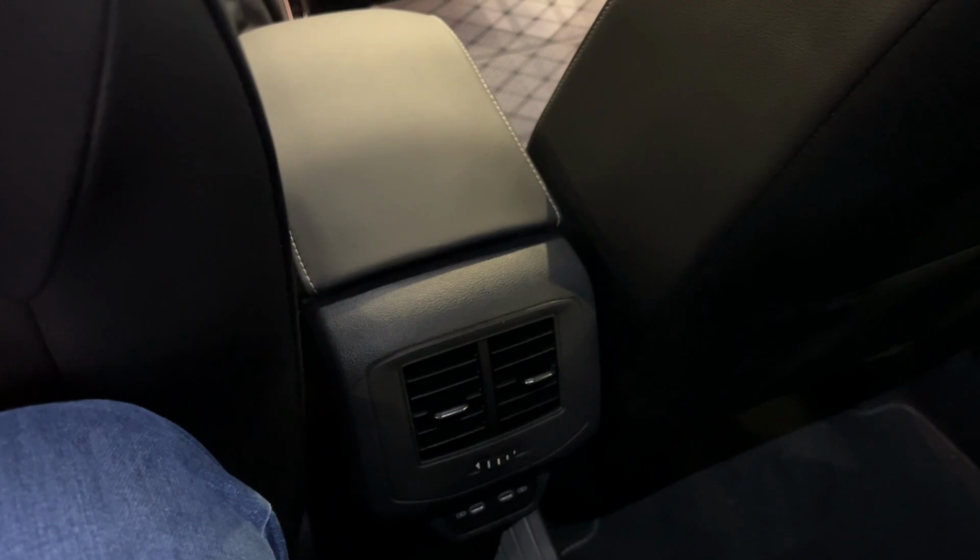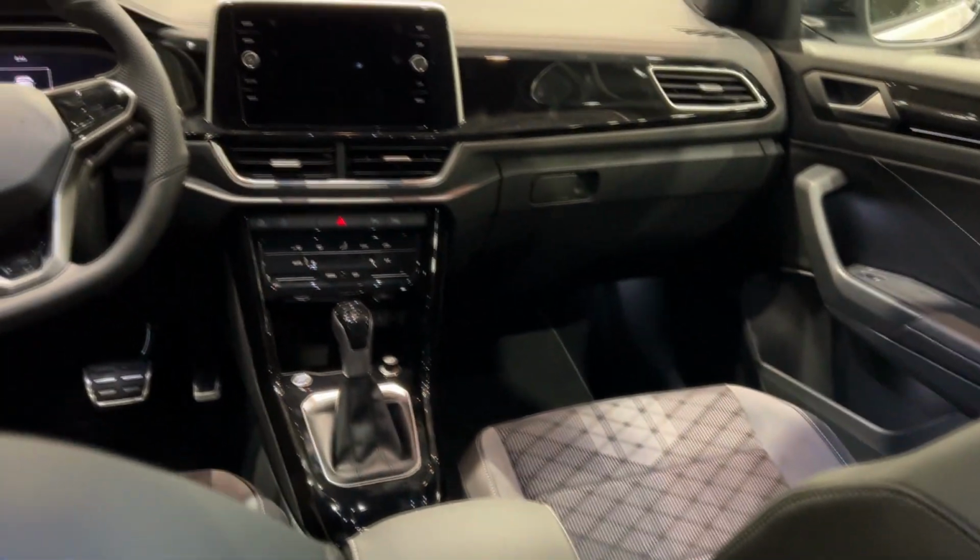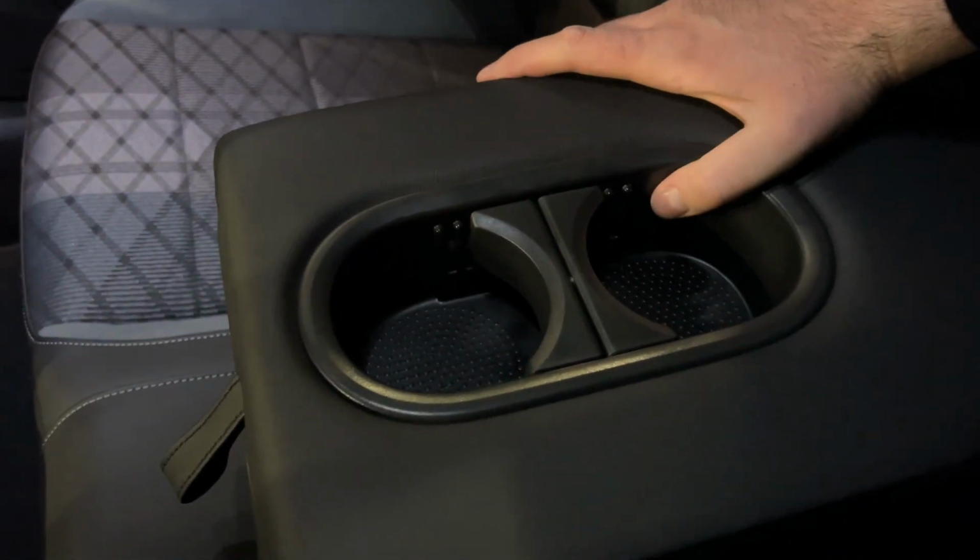Now let me change the view and show you how much space I have for my head. And it's a bit dark, not sure how much can you see, but the roof design is very clever. So in this section it is really high, and therefore I have huge amount of room still left, even though I'm 1.87 m, so it's really good and no problems whatsoever. And in the middle we have the armrest in leather with 2 cup holders.